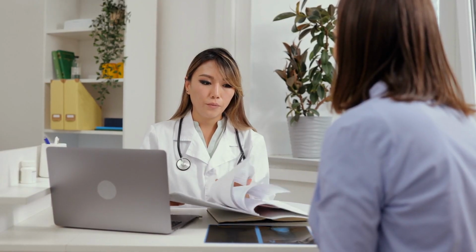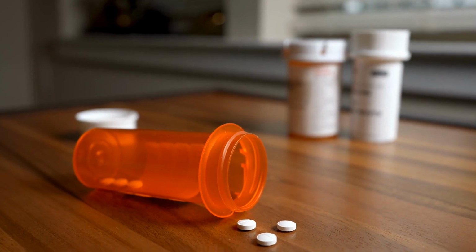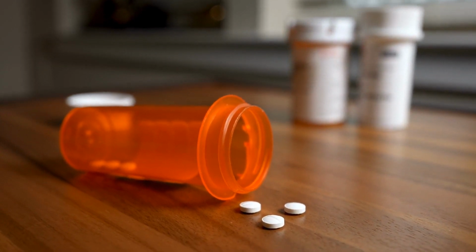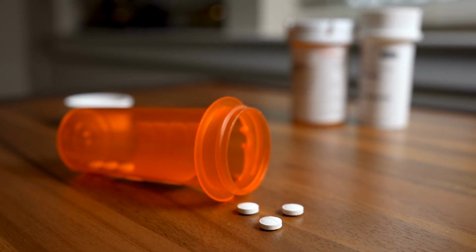How to treat it? If a hiatal hernia causes symptoms, there are treatments available. If you have heartburn, your doctor may prescribe medication to reduce acid production. They may also recommend a low-fat diet and eating smaller meals more often.